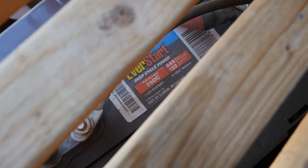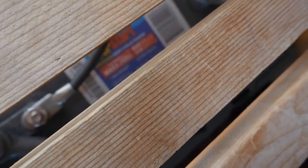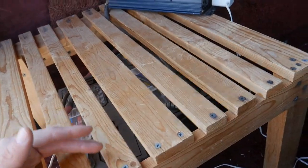These are pretty nice sized batteries, so that is 122 amp hours right there. And then this one, I believe, has about 114 amp hours. Yeah, 114 amp hours. So I get considerable solar and considerable battery life.